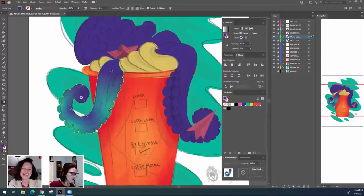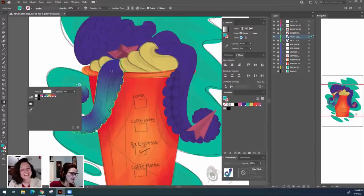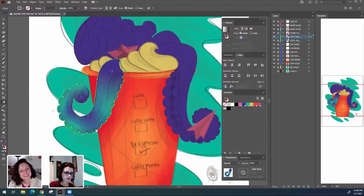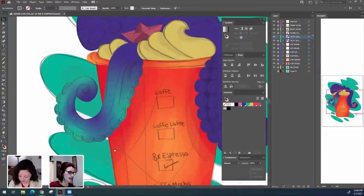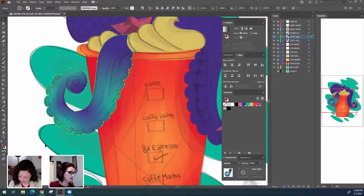I'm just using this green as the highlight for right now. I might go in and change it because I think it's going to clash with that color back there, but we'll see.